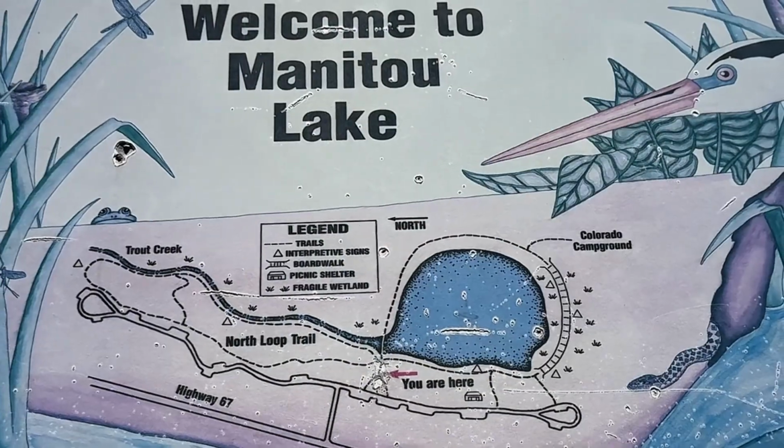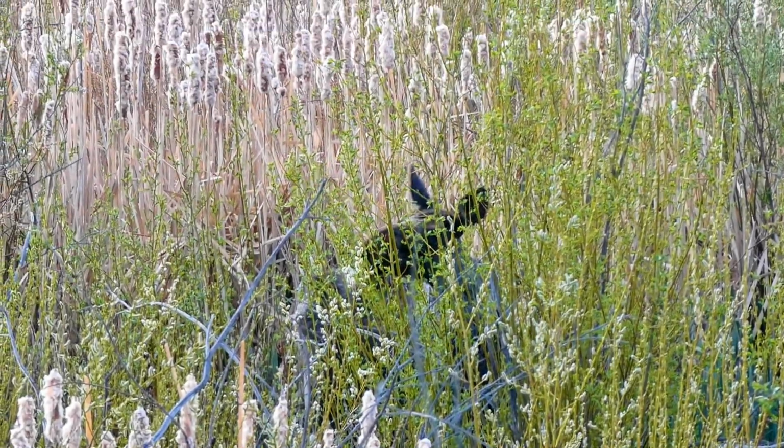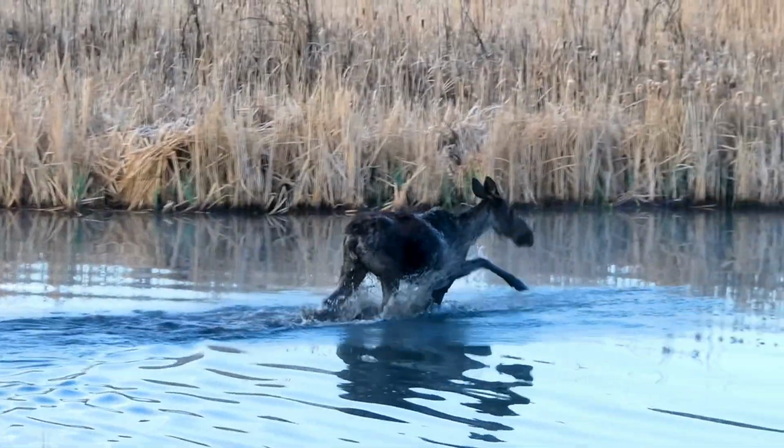Good morning. I'm here in Colorado today, and I just came to a lake called Manitou Lake Park. The park opens at 7 a.m., so I got up here a little bit early, but the cool thing was there's wetlands above the lake, and I watched a moose for the last 35-40 minutes, so it was awesome. But take a look at this lake.